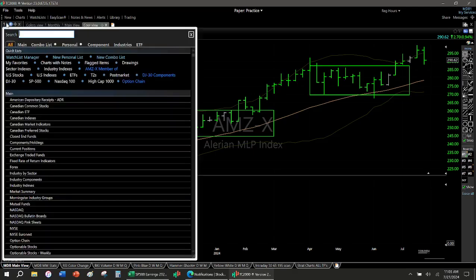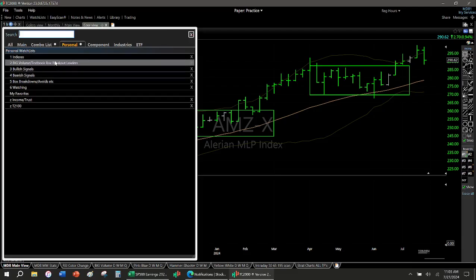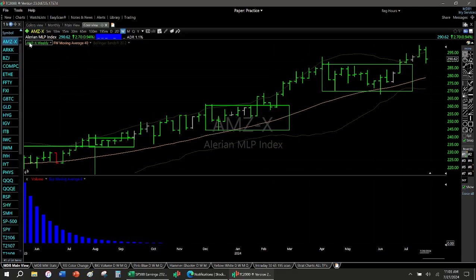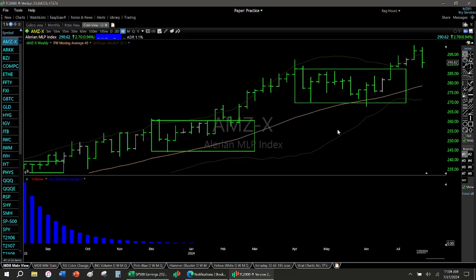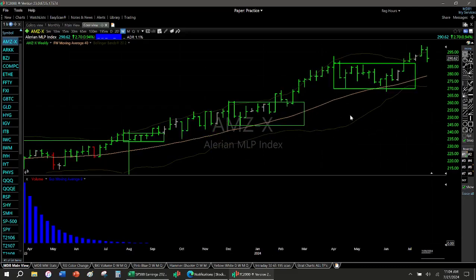So, last thing I want to point out, I've got 6 different lists here, which I'm constantly moving stocks around. We're going to look at the first 4 because that'll contain the best ones, indexes, the best ones, and then stuff that triggered during the week. So we start here in indexes on the AMZ. This is an MLP index. It's a rough approximation of the sector.